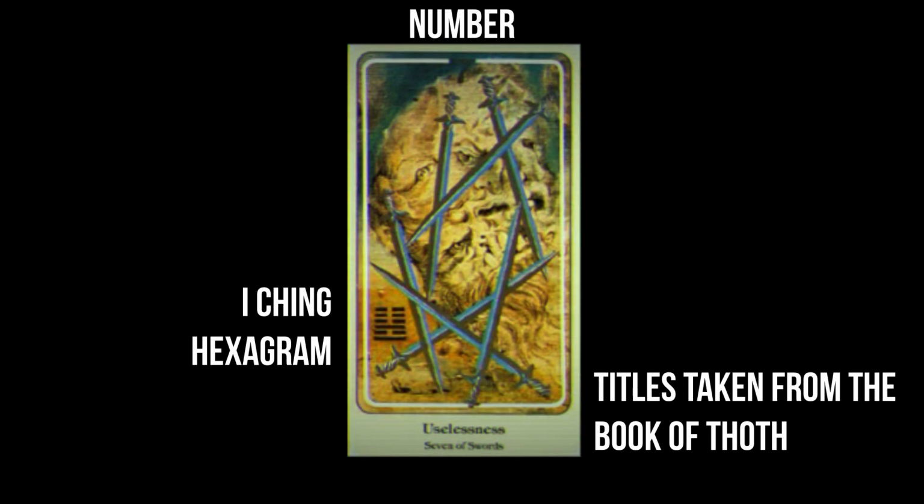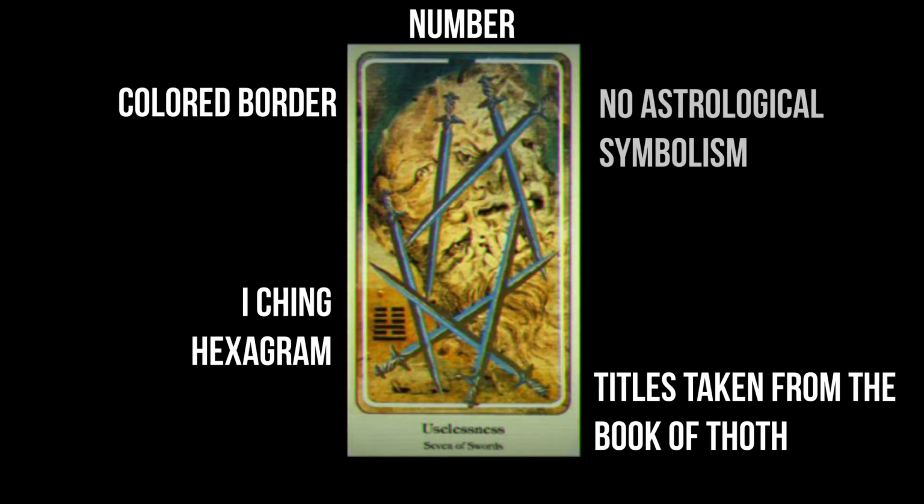As with the Major Arcana, each card also contains a colored border indicating its element. And something of note, no astrological symbolism is used in the Minor Arcana in this deck. Now that we have that out of the way, let's talk about the I Ching.